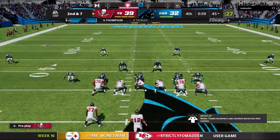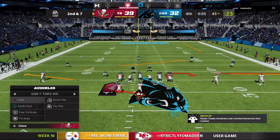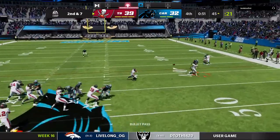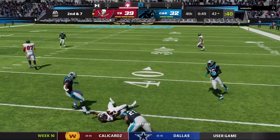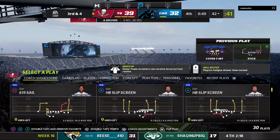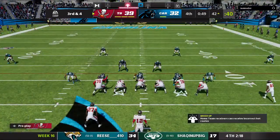The last run got 3. Now here's 2nd and 7. Back to throw, Brady. It's complete to Brown, right side. The Panthers going to use the second of their timeouts as they get the stoppage with just under 50 seconds remaining in the fourth.